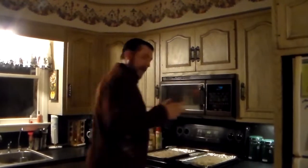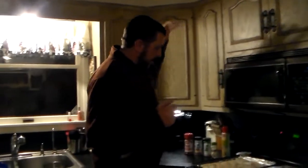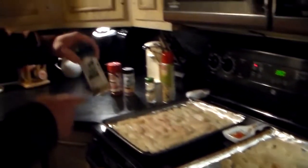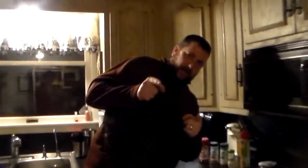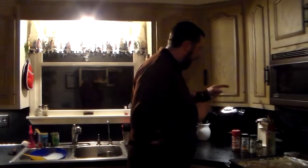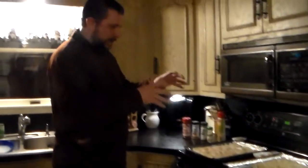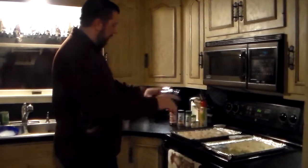Right now I'm just getting ready to make some fish tacos. I've already put the olive oil in with the fish fillets. I've mixed that up. I've added a little bit of regular Everglades seasoning. Thank you, Robert Arrington, for turning us on to that. It's awesome stuff. Anyway, already added the regular Everglades, mixed that all up, put some aluminum foil on the pans, sprayed them down with some Pam.